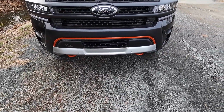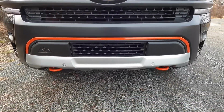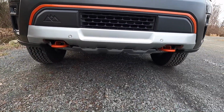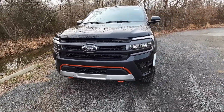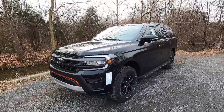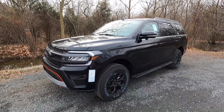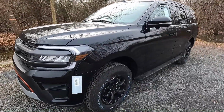Now, another thing I wanted to say before we continue on is that you do get a heavy duty radiator with the 501A equipment group, which is located back in there. And when that thing turns on, it sounds like it's heavy duty. It is pulling a lot of air. And then before we move on, one more thing is that you do get 10.6 inches of ground clearance, which is best in class. You can see tons and tons of ground clearance here with the Expedition Timberline. This competes directly with the Tahoe Z71 as well as the Yukon AT4, but this thing is more comfortable and has a lot more power.